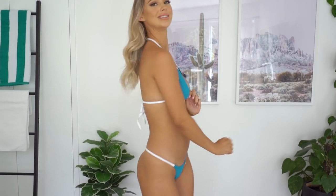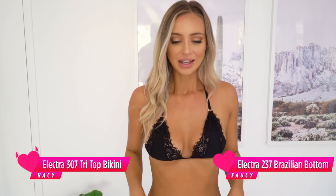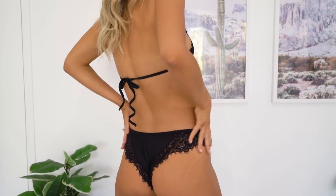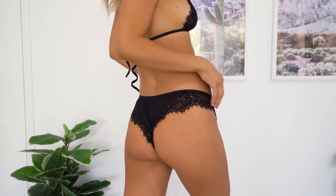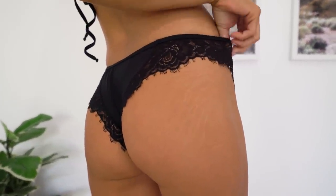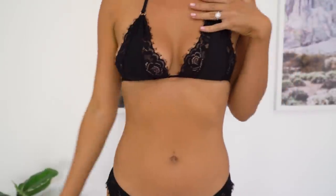That's really cool. Next, I am wearing the Electra bikini, the 307 top and the 237 pants. This is a classic tri-top bikini, and the pants are nice Brazilian cuts. They also come in a smaller bikini style bottom, and there's a different top as well, so I will show you the other top and the same bottoms in red.